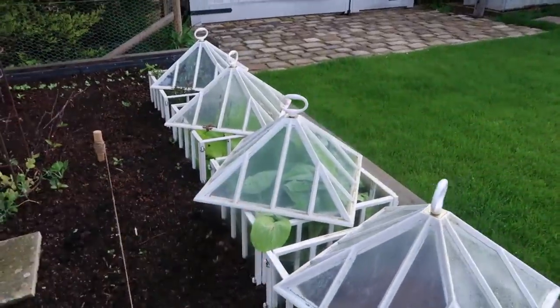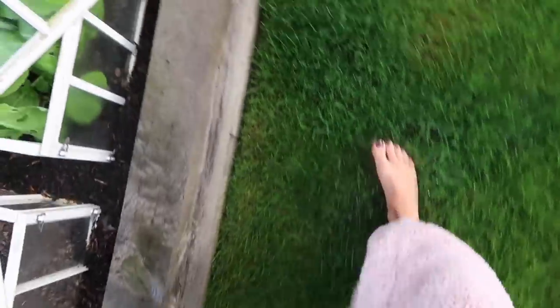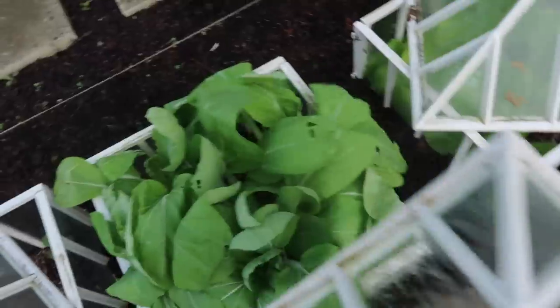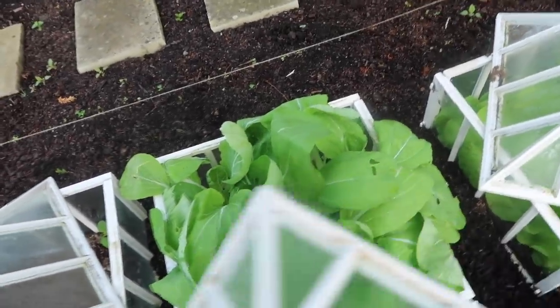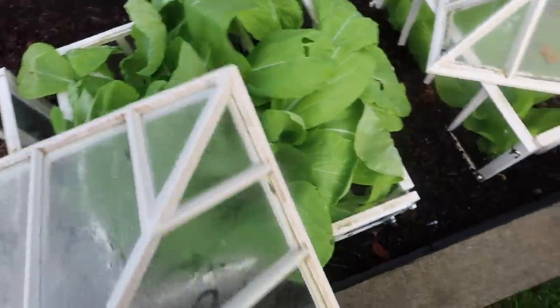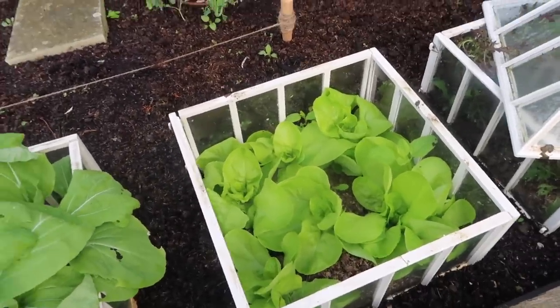We've got pak choi absolutely bursting out of this cloche. It's my grounding and my gardening all in one. I'm going to take this lid off, actually. Wow. Guess I'll be having pak choi omelette for the next couple of weeks. And finally, some lettuce as well that has matured.